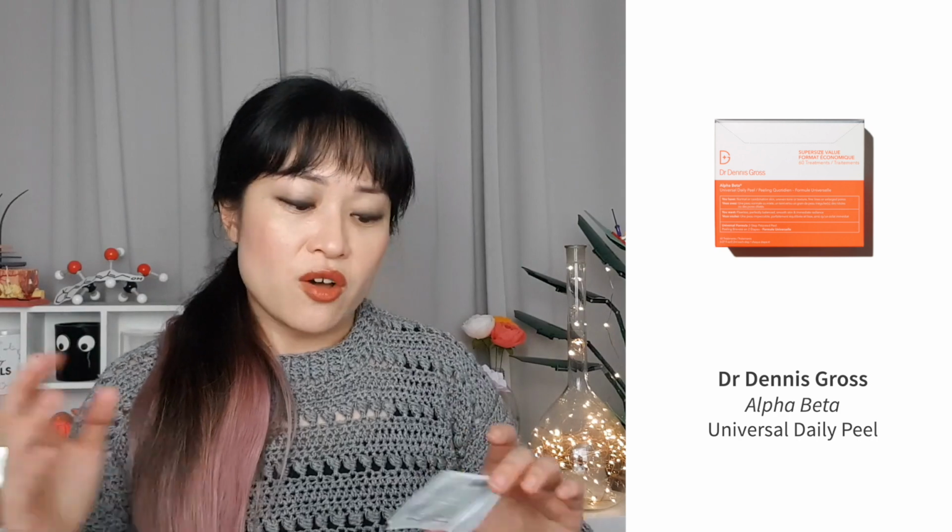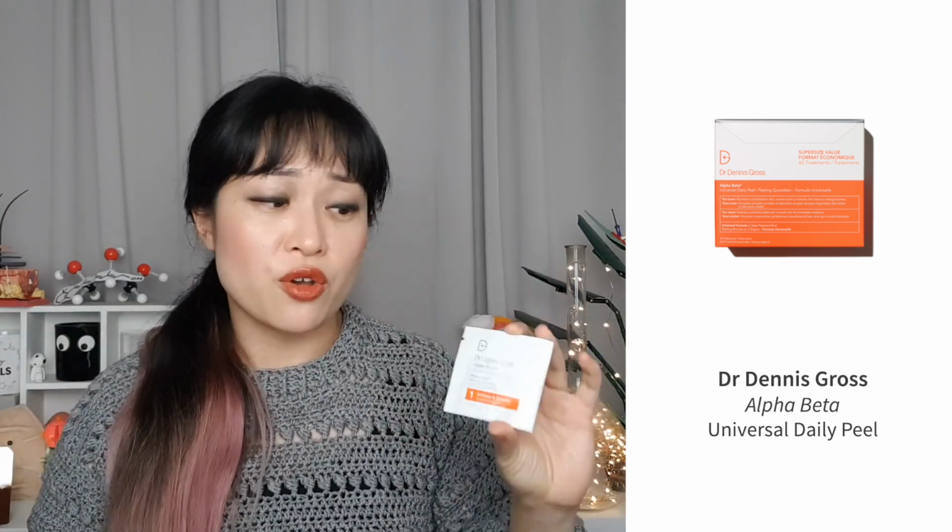Another acid product I've been using a bit more is Dr. Dennis Gross's Alpha Beta Universal Daily Peel, and I think it's mostly just convenience. I actually just got back from a holiday and I took these along because they are just so convenient.